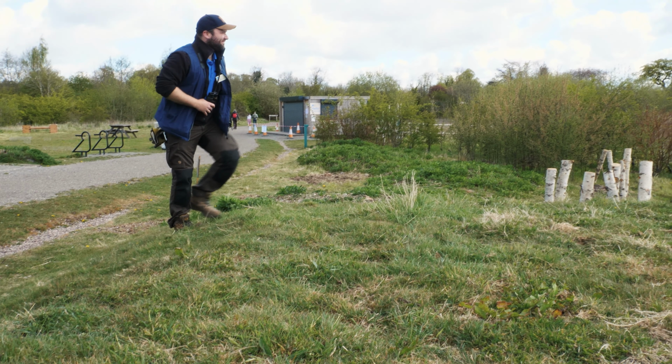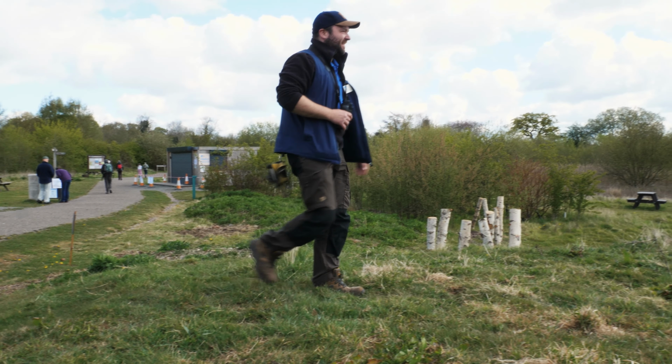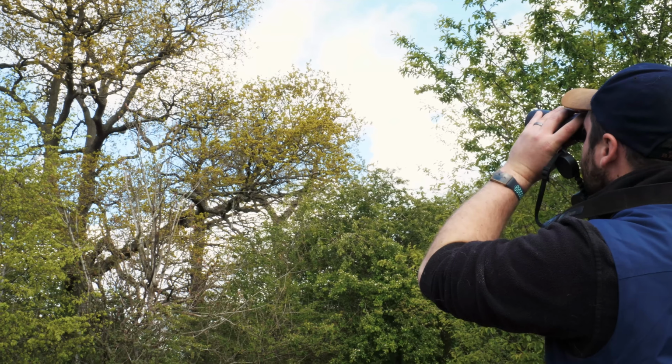Here at Middleton Lakes, we're keen to do this work to create this habitat and get it really good for willow tits, but also make the whole of the Tame Valley a bit of a stronghold and link up all the little bits of this viable habitat from here at Middleton Lakes all the way down to Lady Walk up the Tame.